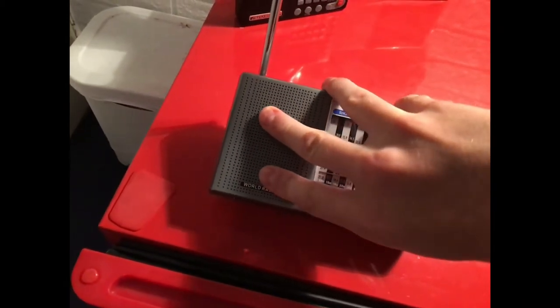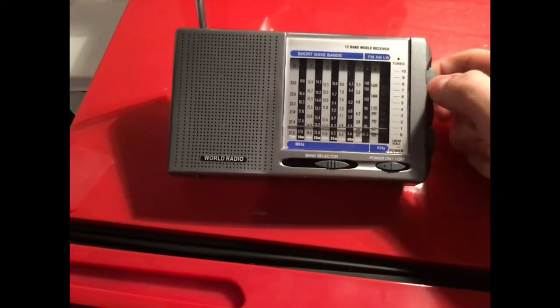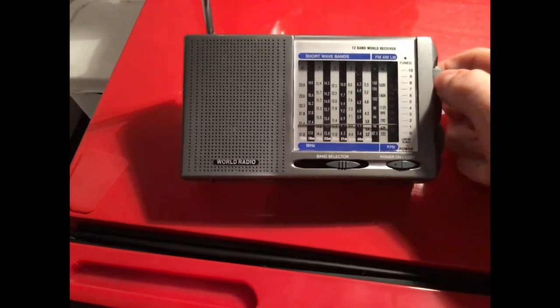Can pick up nothing on that medium wave. A fair mod.